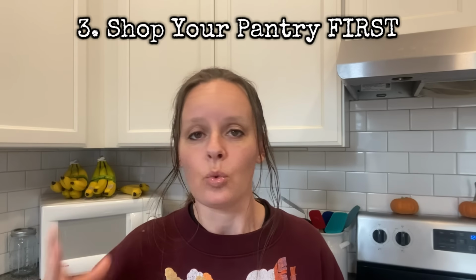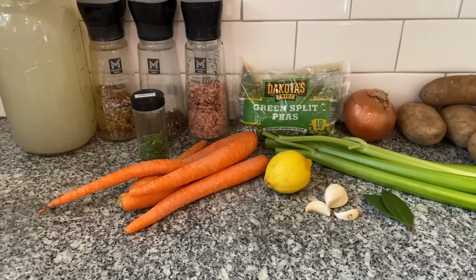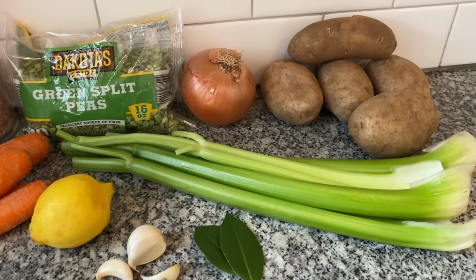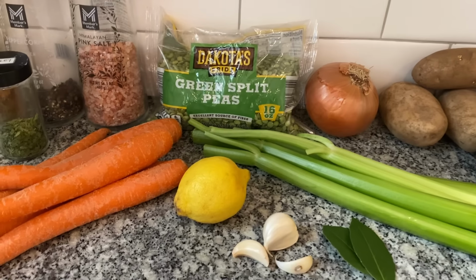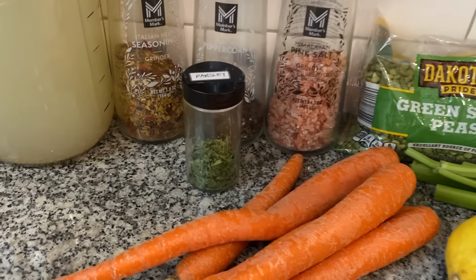I also shop my pantry every week as I am coming up with my meal plan to see what is about to go bad, what I need to use up right away, and what I have left over from the week before, so that I am not having any food waste at all. And that is something that I have done with this split pea soup that I'm going to be making. I'm gonna link the recipe down below, but I already had almost all of these ingredients. I just had to buy some celery and an onion. Everything else I already had.